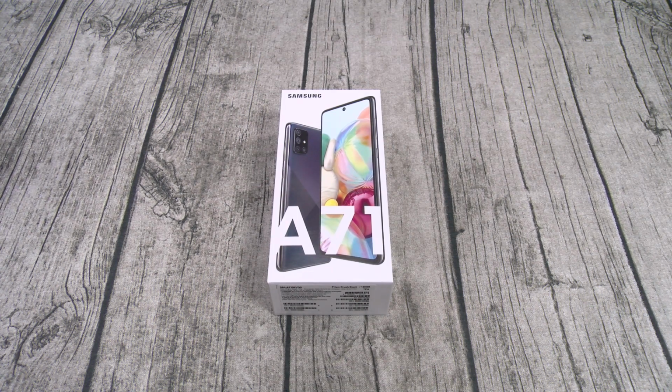Alright, so let's go through all of the specs. Now this is a GSM only phone. So if you got AT&T or T-Mobile, you're good to go. If you got Sprint or Verizon, you're out of luck. Now on a side note, if you got Sprint or Verizon, just give it some time. It may be available soon. The same thing happened with the Galaxy A50. When it first came out, it was GSM only. Then Verizon and Sprint picked it up. So we just got to give it some time.